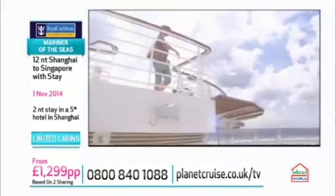Now, this cruise is one of the best prices that we've ever seen on a cruise to the Far East with Royal Caribbean. And I have to say, when Royal Caribbean do feature in the show, we've had several deals when it comes to Far East cruises. Normally I'd put a price on about £1,500. This is under £1,300. So let's take you on board the Mariner of the Seas and talk you through.